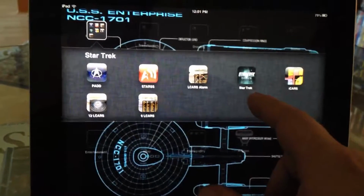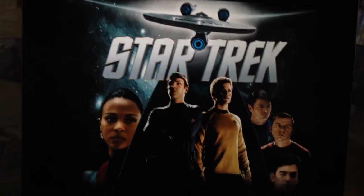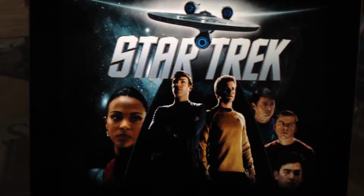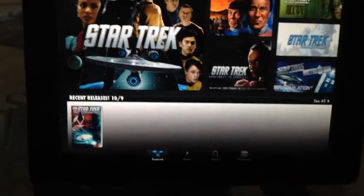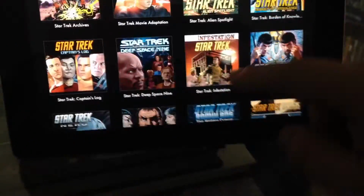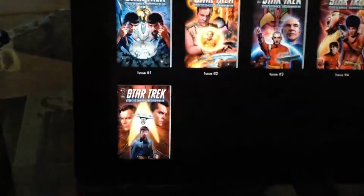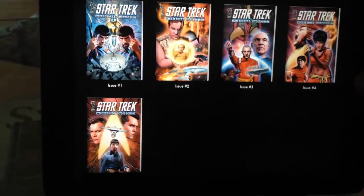And we also have these Star Trek comics. I've got a bunch of them in there. And no, they're not the movie. Not a big fan of the movie. It's alright. It's a good action movie, but it's not Star Trek. And the new Enterprise is hideous, but we won't get into that. So, this is just all the IDW comics and any other comics you download. So I've got all these different ones here. And you just select one, and it pulls up all the ones you downloaded in that particular category.